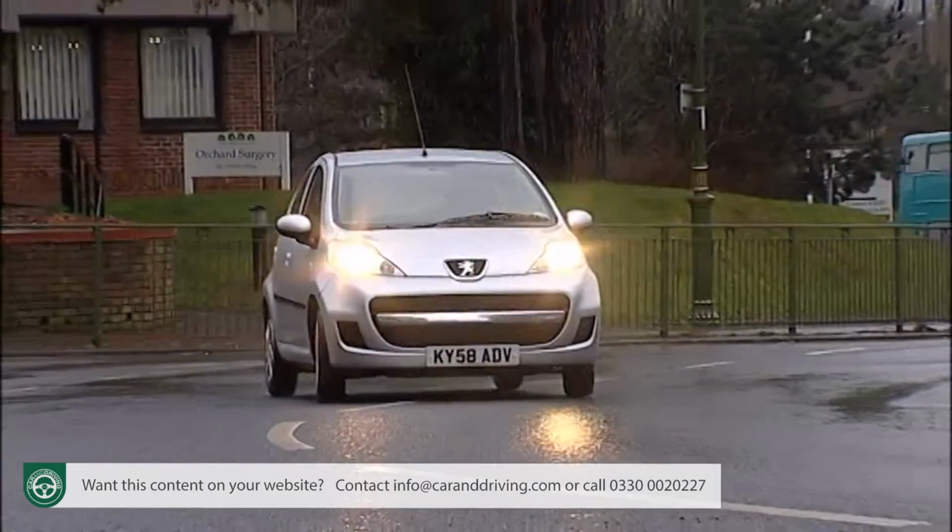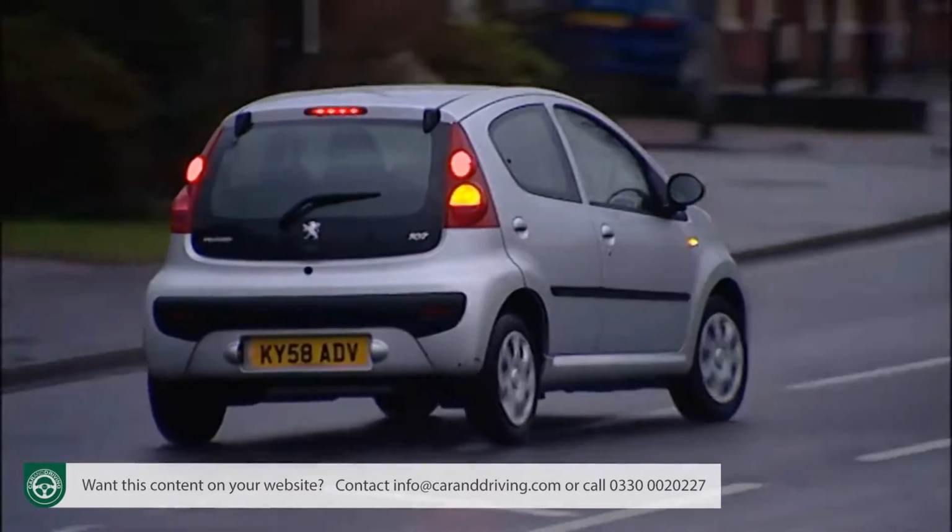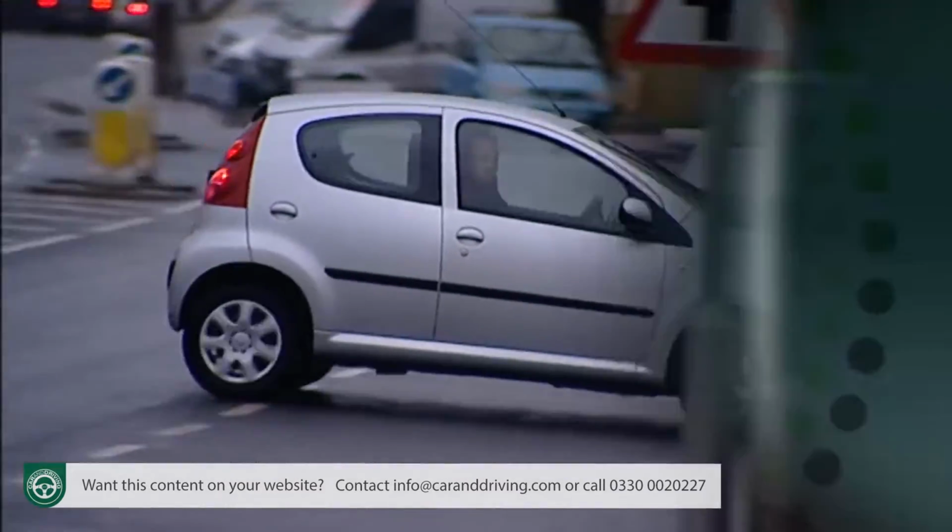Depreciation, well, the figures continue to look reasonable, with models getting the optional air conditioning, an extra 500 quid, seeming to be well received on the used market. Insurance groups are almost comically low. All 107s are rated at Group 1E, that's the lowest possible.